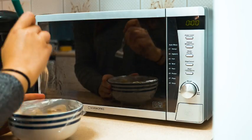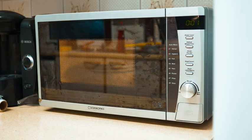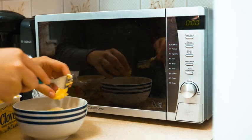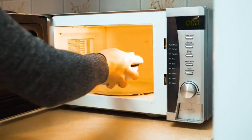While this is going on, get cracking on your mash. Cover with cling film and pierce with a fork. Place in the microwave for 2.5 minutes. Then what you want to do is add some salt and butter and mix it into the mash. Nothing like dry mash. Place it back into the microwave for a further 2.5 minutes.